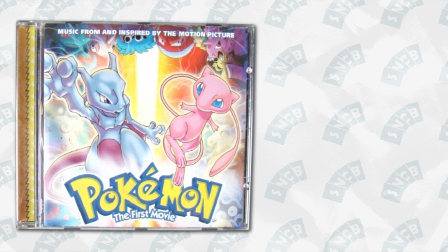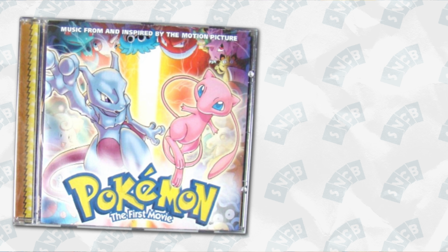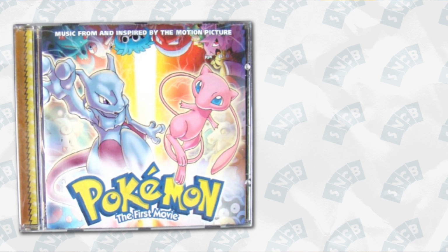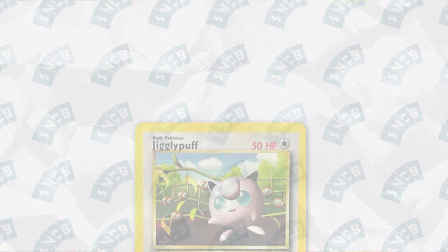Okay, so we actually have one more promo, and this came with the soundtrack CD or cassette tape for Pokemon the first movie. If you saw the movie, you obviously had to buy the soundtrack too. This was released in November 1999, but you had to actually mail in proof of purchase in order to receive the Jigglypuff promo, Black Star promo number 7. However, when the soundtrack was later released in the UK, the Jigglypuff was just included with it. You didn't have to mail anything in.